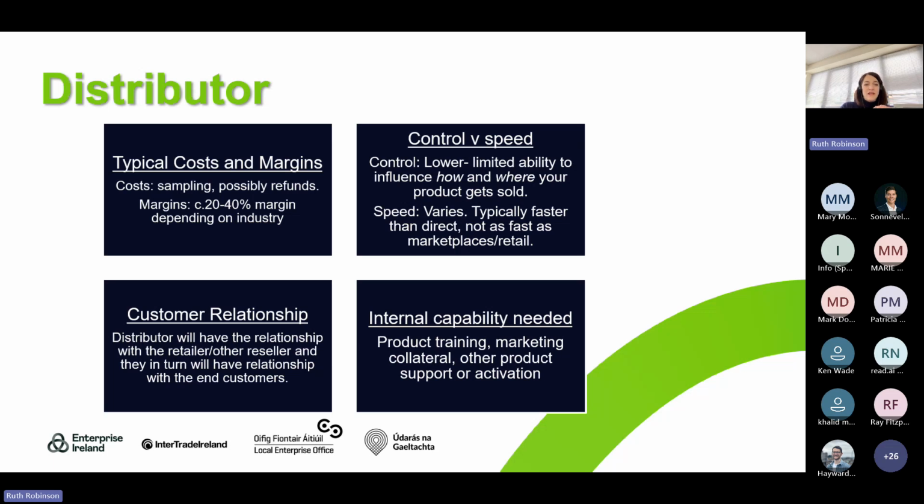The distributor then has the relationship with the retailer or with the customer, and they will in turn have the relationship with the end customers. So again, you're giving up a lot of that customer relationship because you're potentially two steps removed: you're selling to the distributor, they can be selling to the retailer, and the retailer can be selling to the end customer. So you really don't have that relationship. Internal capability needed then: product training, marketing collateral, other product support or activation.